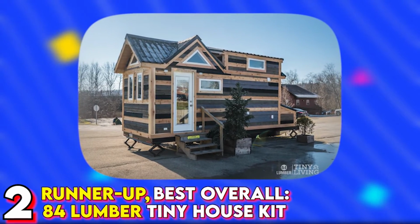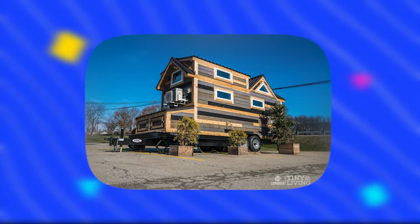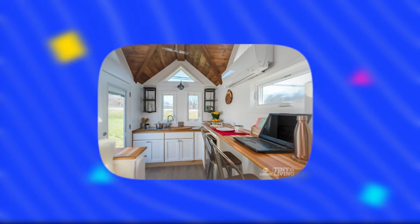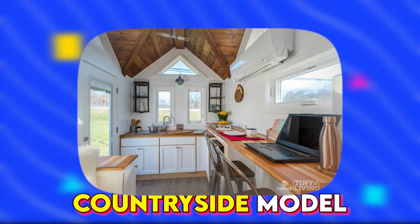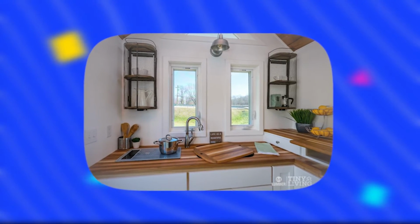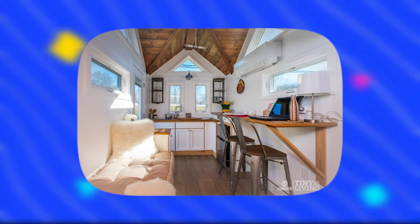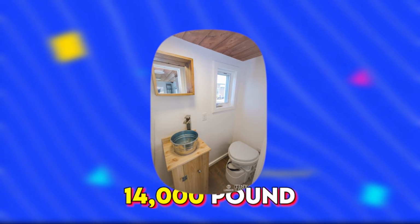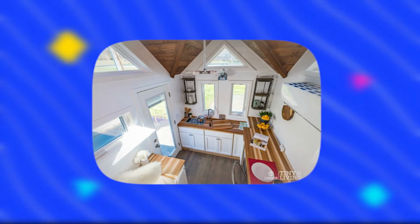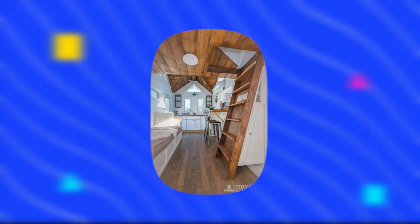2. Runner-up, best overall: 84 Lumber Tiny House Kit at 84tinyliving.com. The largest tiny house on wheels from 84 Lumber is the Countryside model, measuring 203 square feet. It is easy to transport or relocate inside your property because it can be hauled by any car with a minimum 14,000-pound towing capability. It has a steel trailer equipped with leveling jacks and brakes, among other important safety measures.